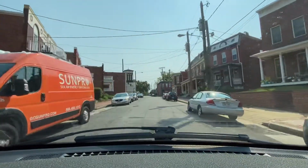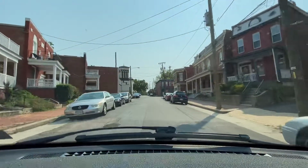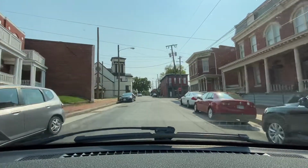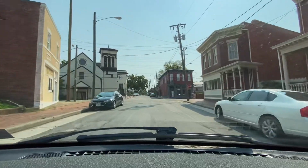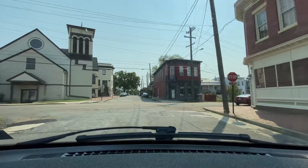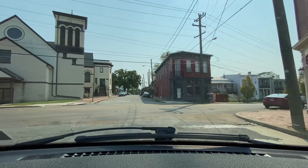On my right, again, row home style buildings. They got side driveways, porches. On my left, they got double porches. Those buildings are sealed. Those are abandoned, sealed buildings on my left. There's 2 of them, abandoned and sealed.